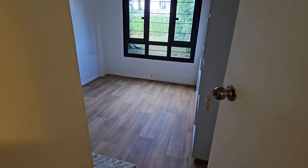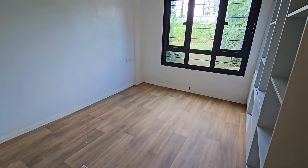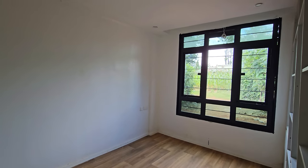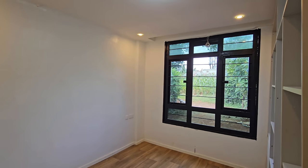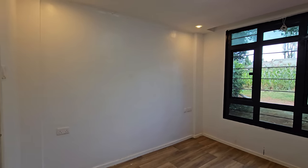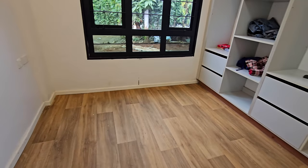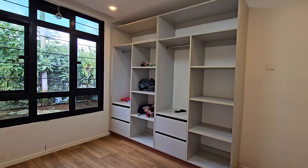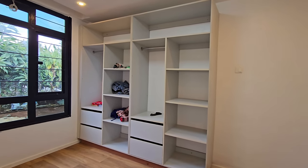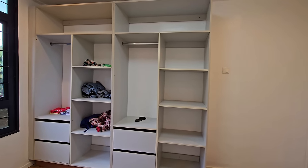And stepping inside, look at that. Again, downlighters, giving that cool ambience. Inbuilt wardrobe unit.